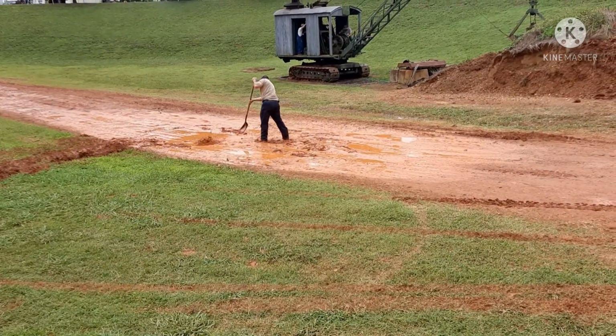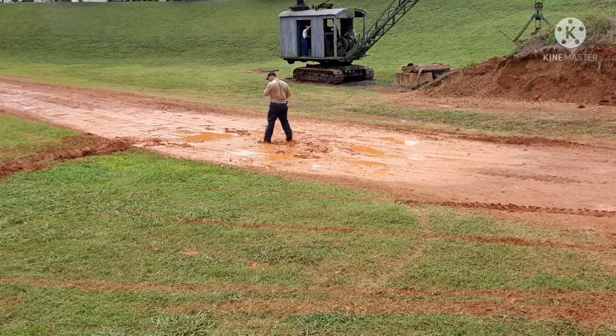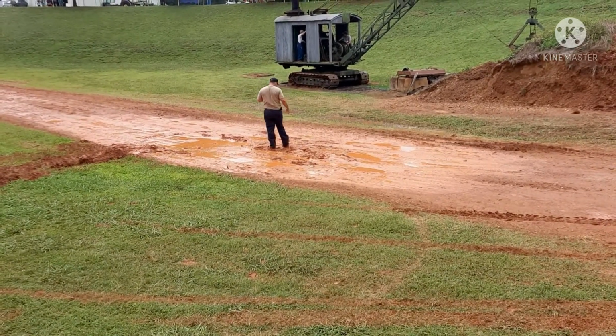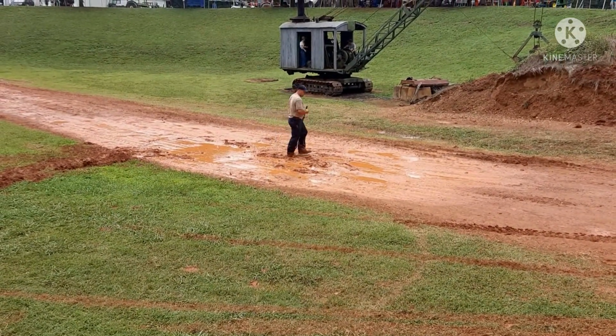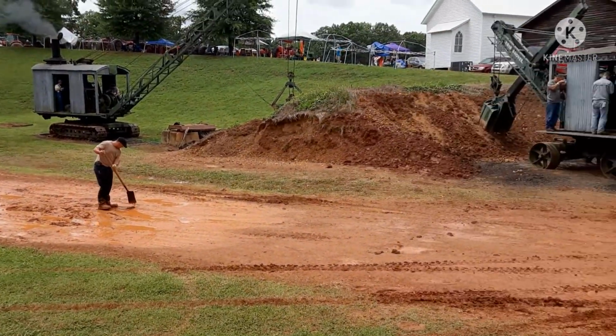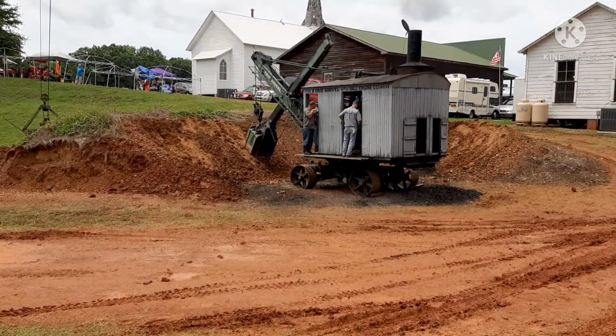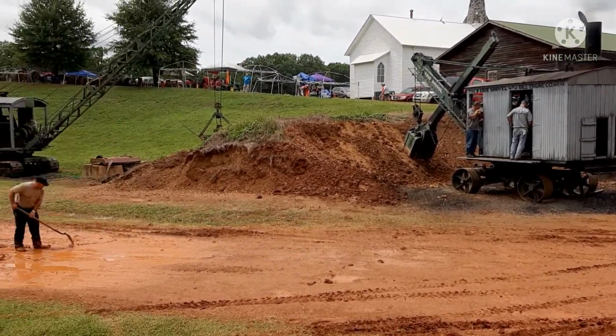Got your boy out here working hard drying that track. He's trying to get you a tractor pull this time. As soon as these guys get started up, I'll show you how that runs.